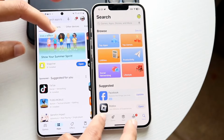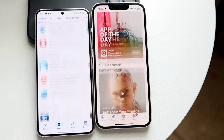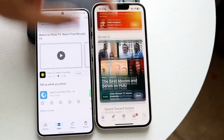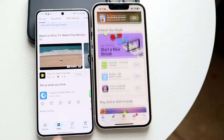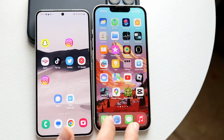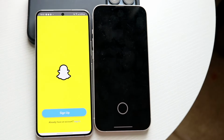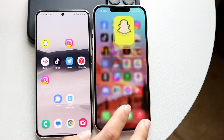Now let's go and scroll through here and see which one's the faster one. And I will say that 120 hertz on the S22 looks so nice, but the 60 hertz on the iPhone 14 still looks pretty good as well, so not really anything super crazy there. Hopping out of there, we do have some other apps we can test out as well. Snapchat, 3, 2, 1. Okay, I think the S22 is faster there.